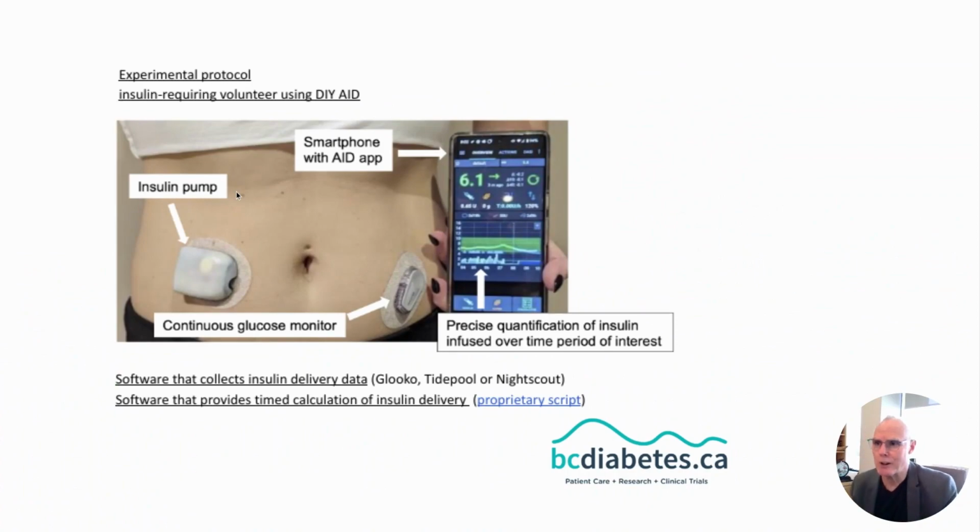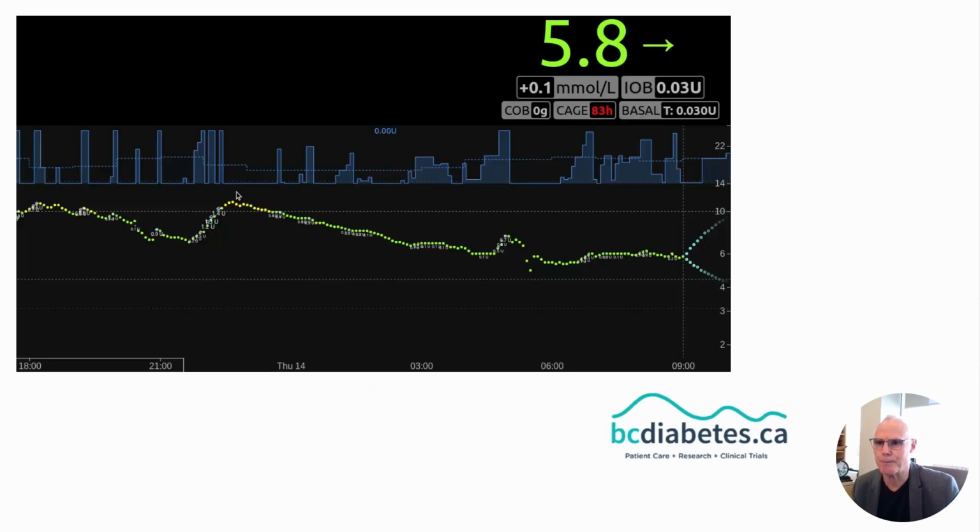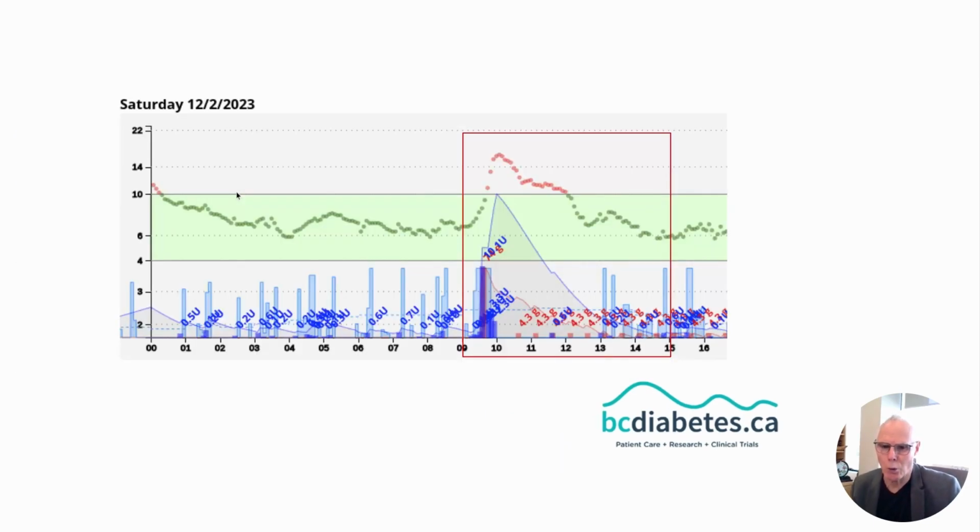The components are straightforward: an experimental protocol, an insulin-requiring volunteer using a DIY AID system, and here we show our standard, which is an Omnipod pump, a Dexcom sensor, and a smartphone running Android APS. Then software that collects insulin delivery such as Gluco, Tidepool, or NightScout, and finally software that provides timed calculation of insulin delivery. We love the NightScout interface, but even more, we love its reporting.